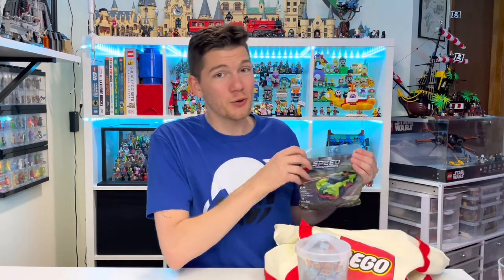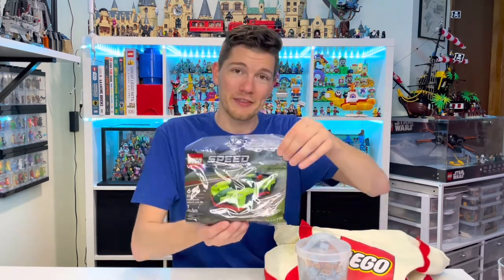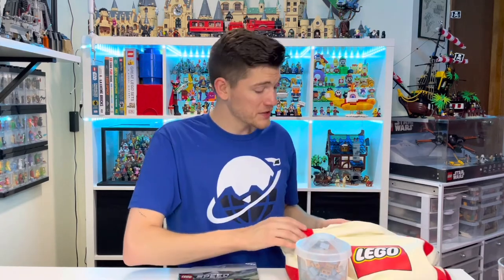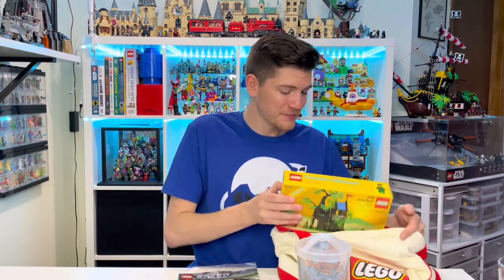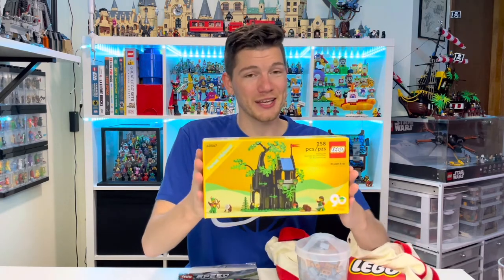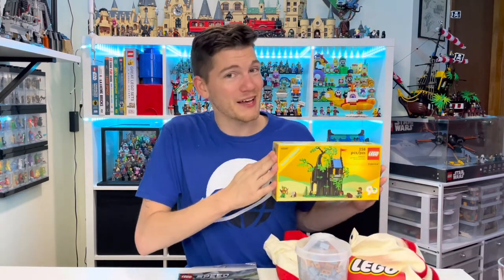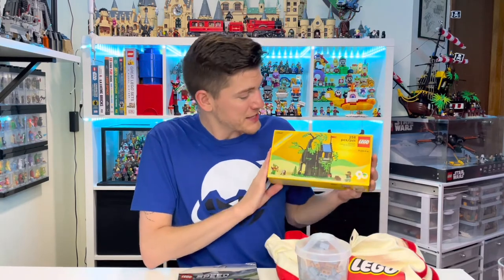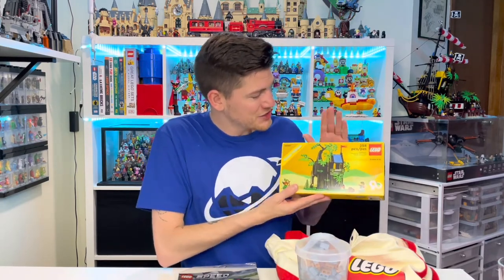I also got, totally didn't know that this was a thing, this Speed Champions poly bag. This was a free gift with purchase. And of course, the reason I went to the Lego store today, the Forest Hideout gift with purchase. This is for the 90th anniversary of Lego, which happens this year. It's amazing, 90 years. And this set is just so cool.